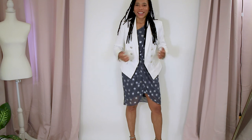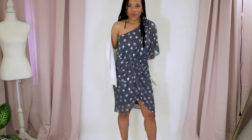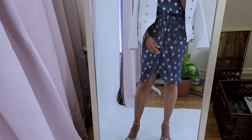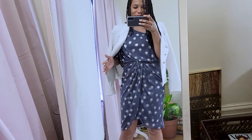So here's the look. It still gives me my figure, which is what I like with this. And the silver buttons just work well with the silver appliqué in the dress. And for the nighttime, as it gets chillier, it's one shoulder, it's very sheer on the sleeve. I was worried about being able to pull off the look with the silver buttons, but I'm so glad I had this in my closet.